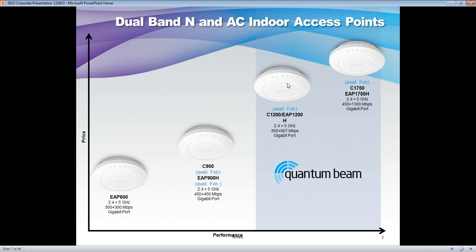The quantum beam technology, when that signal goes out and your client is keying into that access point, will actually focus in on one particular beam or stream. So you're getting a lot of efficiency, a straight path, faster throughput, all the things your customers are looking for to make things go faster and more efficient. I'll have another slide as I get into this further that I can show you as well. So next slide, Crystal.